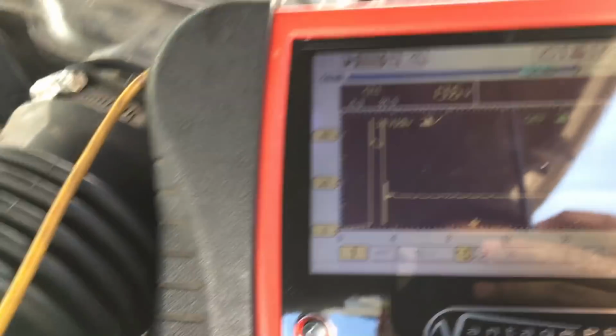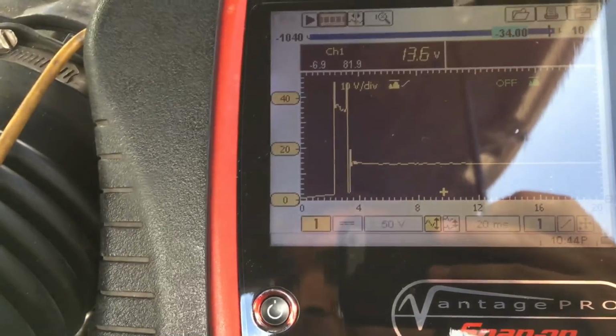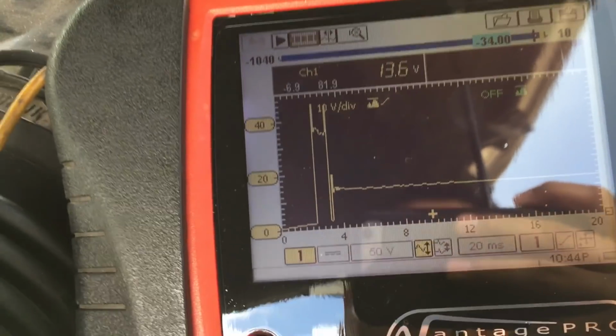All right guys, so I just shut the vehicle off. Again, we don't want to continue to run the vehicle with the misfire like this, especially because I smell a lot of fuel coming out of the tailpipe. I know we already have a code for a catalytic converter, so it's probably going to need a cat anyway, but I don't want to deteriorate this cat any more than it already has been.